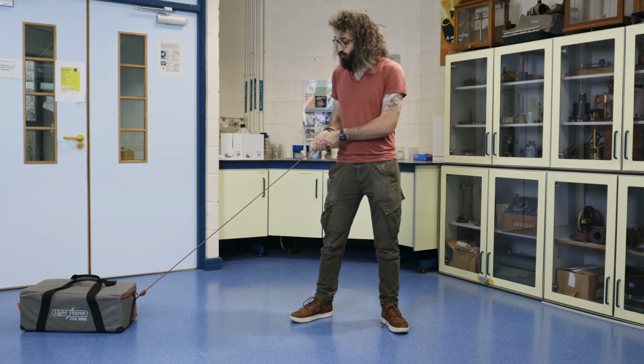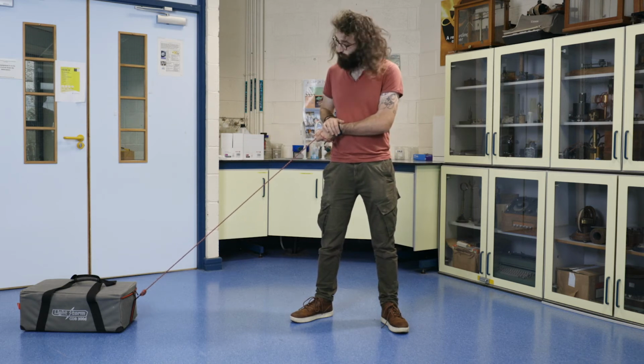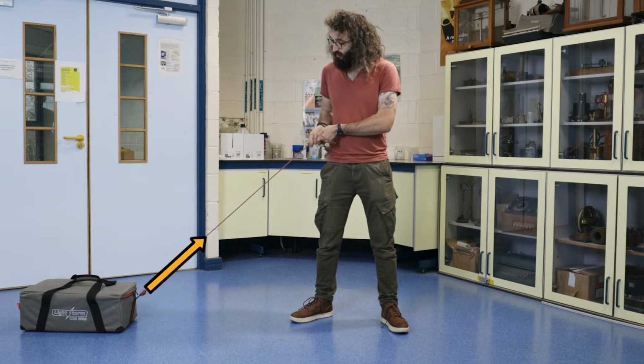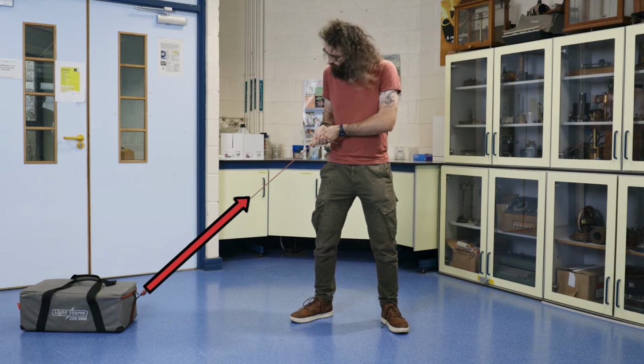Now I can give a little force. If I pull on this rope, we can see the force acts exactly in the direction of the rope. It's called a tension force. If I pull with just a gentle pull, we'll just see a short arrow. If I pull harder, we see the arrow gets longer, more force. But it's still not enough force to make it move.